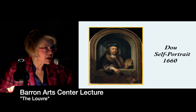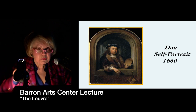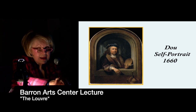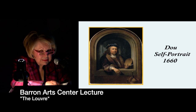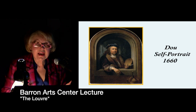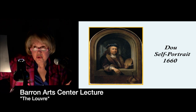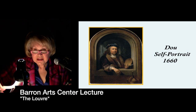And I'm showing you this because the Louvre has a self-portrait, but so does the Metropolitan in New York. By the way, most of Dou's work is extremely small, and I want to give you the size of this so you have an idea of how large it actually is. If I can get to my notes here. The size is 12 inches by 8 inches. About the size of the piece of paper I've got here. Actually, it's not really as large, because this is an 11 by 9, and that painting is a 12 by 8.